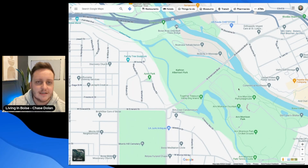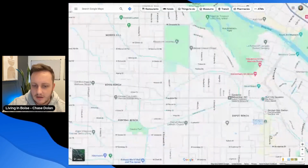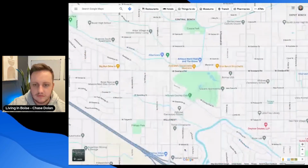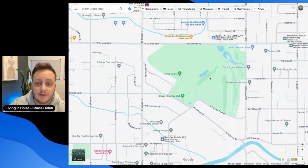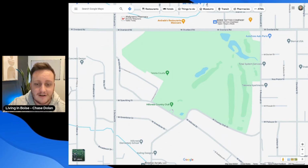And then of course, seeing the entire downtown as an extension. As we continue over here, you're also going to have Hillcrest Country Club located pretty much right in the center of town. This is a massive country club that you do have to be a member of, and there is actually a pretty long waiting list right now.